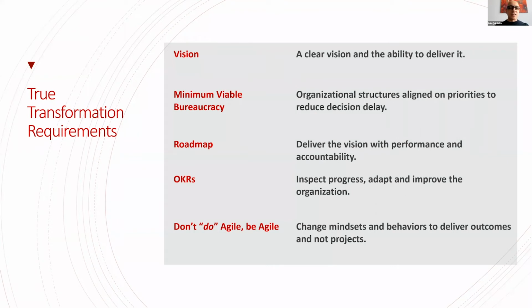Are we trying to cut time to the market? Are we trying to increase quality? Are we trying to be more efficient? Are we trying to eliminate dark work? That's the vision. Scrum is just in there to facilitate it. Your goal is not to implement Scrum. Your goal is to have a business case for implementing Scrum.